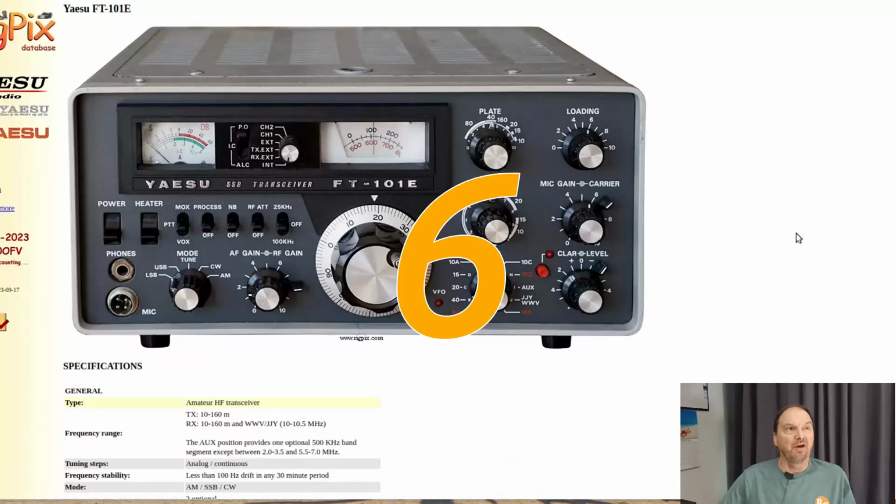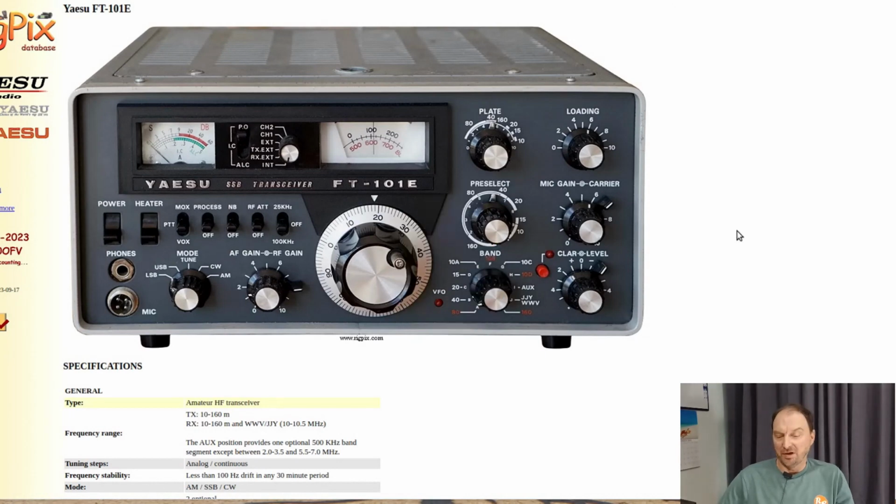Number 6, the Yaesu FT101E, and already I can hear the hams screaming. Why would you put a ham radio on a CB related video? Well, it's because this particular radio would go on AM, and there were a lot of CBers that would buy FT101Es, put an 11-meter crystal in it, and use it on 11 meters. And I heard many of them on the air. Illegal? Absolutely. But they have absolutely fantastic transmit audio on AM and, of course, on sideband. Still one of the bucket list radios for many hams.